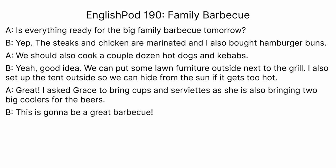And if you're going to cook foods or vegetables in this way, you're going to grill them. And just in case it gets hot and you want to hide from the sun, we are going to set up a tent. You can sleep in a tent, but in this case, a tent is just a covering outside. Maybe some cloth or fabric that will stand over us when we sit outside. It's also a way to protect us from the rain. So a tent is something that you set up temporarily, made out of cloth or plastic, to protect you from the sun or rain. Or if you're going camping, you sleep in one.